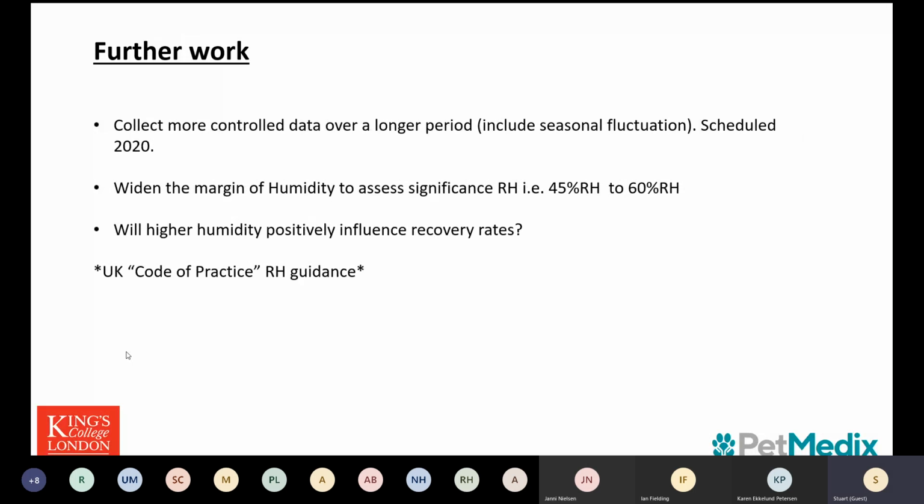So our next steps are to get some more data. Pet medics are generating a transgenic platform. We're currently performing a lot of embryo transfers, and so it would be great to conduct a little bit more work. And I think with a few more numbers, we might be able to see a statistical significance between 45% and 55% humidity or higher.